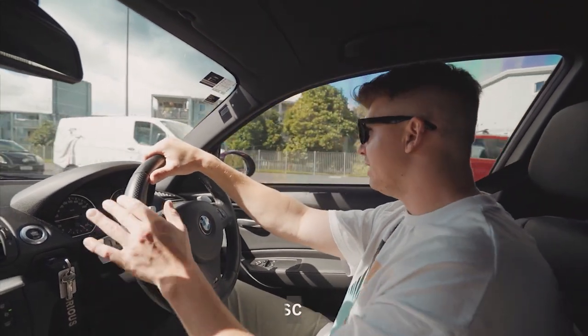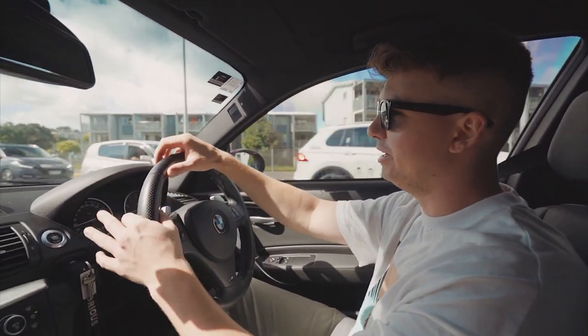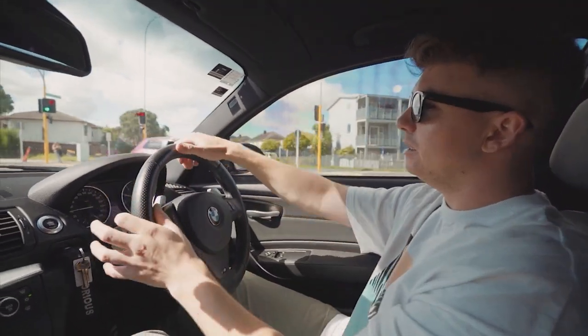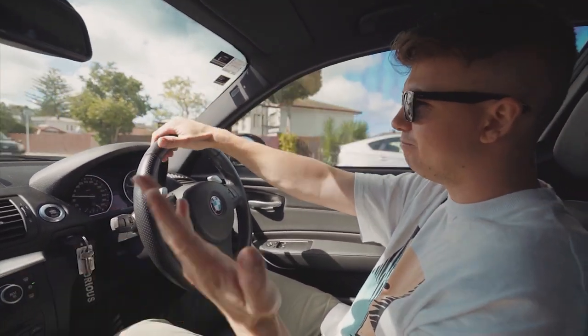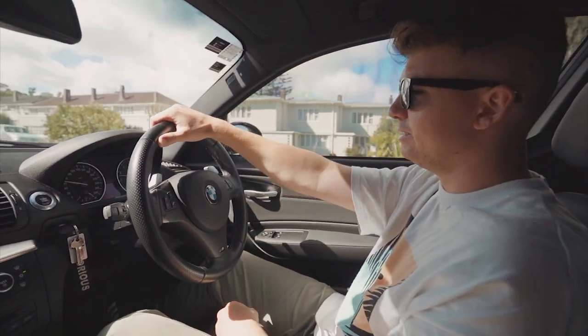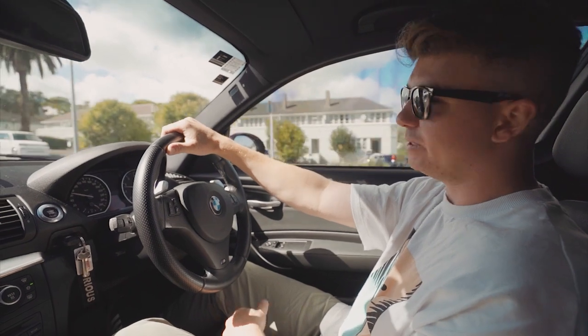Right now we're on our way to the Lamborghini, McLaren, Bentley dealership in the city. We got tickets to the supercar charity show. Apparently they got some cool cars. I saw like an F40 and some older Ferraris and Lambos there. So we're gonna go check that out.